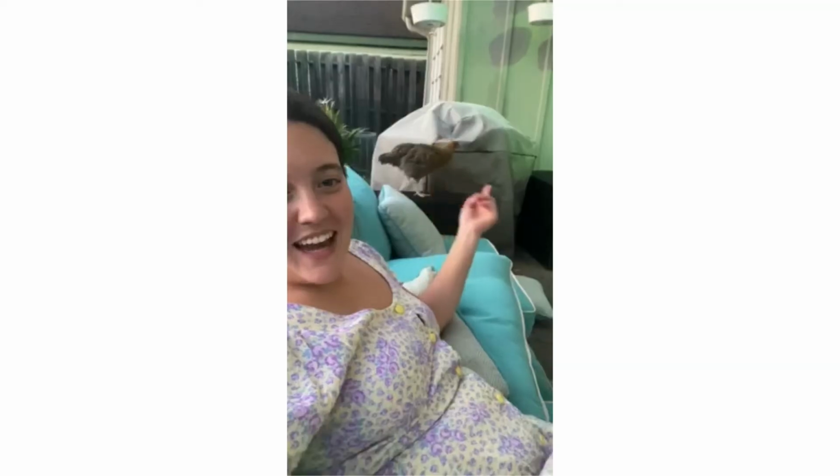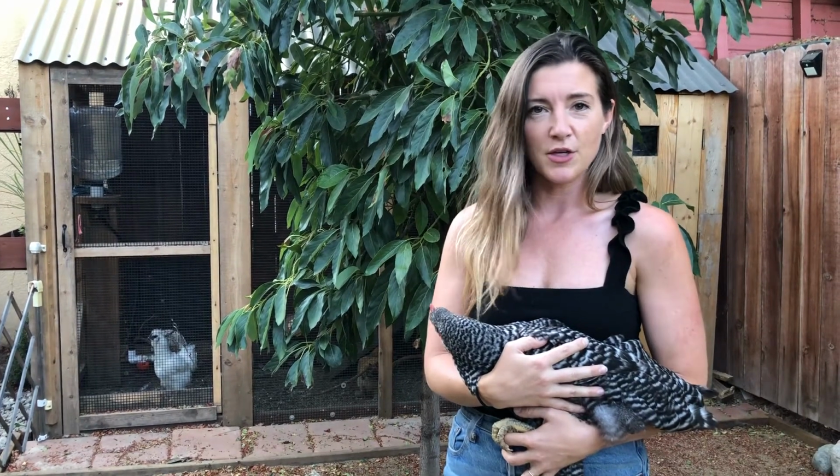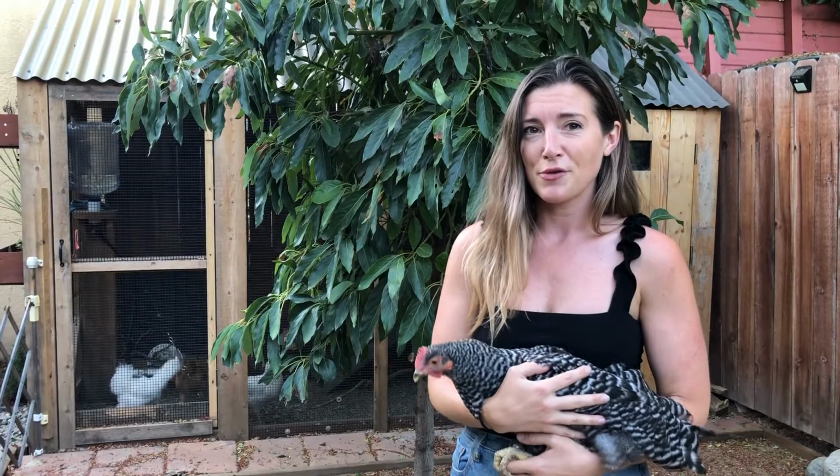We got 6 silver lace Wyandotte chicks. Not 2, but 8 chickens. We got 5 just because it seemed like a good enough amount in terms of the number of eggs we'd be getting every week. We're going to be getting somewhere around 18 to 20 eggs every week. We'll definitely be giving a lot to friends.